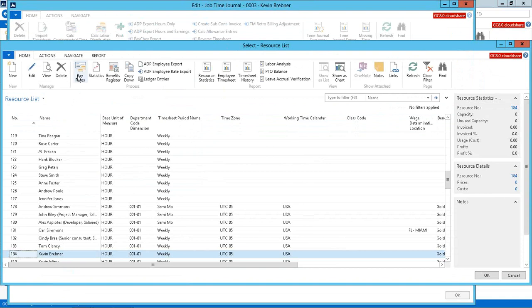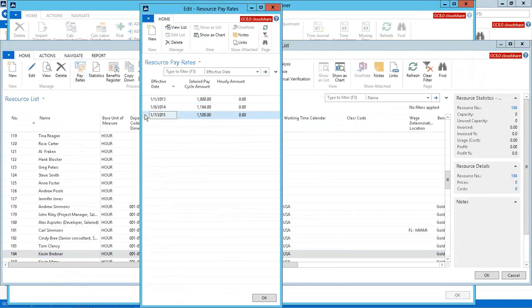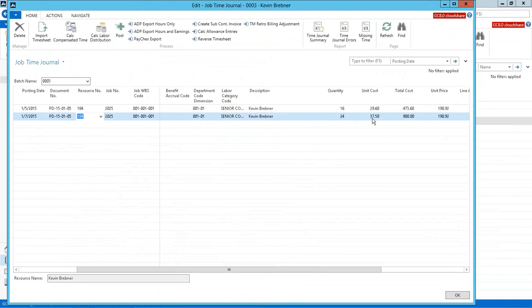It takes me right to Kevin. I look at my pay rates. Kevin's gross pay was changed on January 7th to $1,500, and that's why the line had a different cost rate. If it had a different bill rate, you'd have a line that would show that bill rate change.